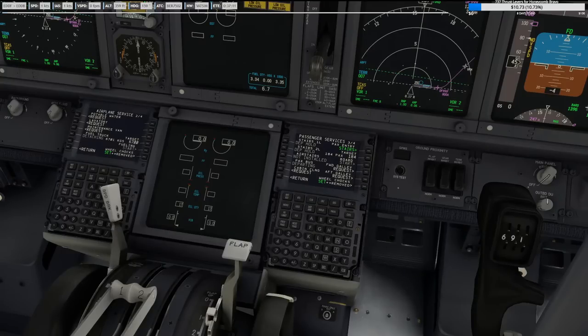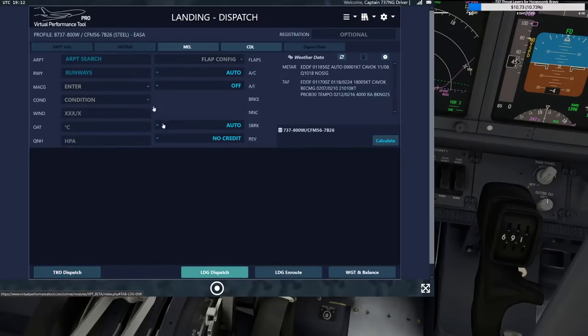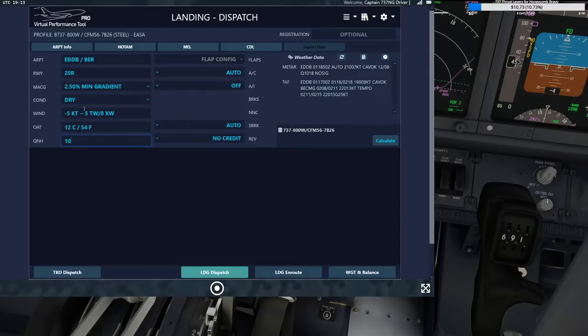Okay, then, let's do our takeoff performance. So, virtual performance tool once again, very, very handy tool. 25 center, we'll take Lima 6 intersection, it's a dry runway. The current wind 090 at 1. I'll just take 3 knots of tailwind, that's more conservative. 11 degrees 1018, Optimum Max 5, auto off for the dispatch into Berlin. 25 right is more limiting. Drive 5 knots tailwind, 12 degree 1018.